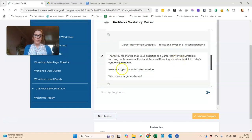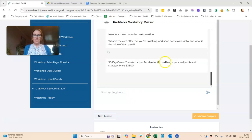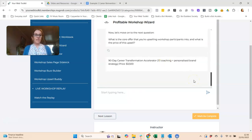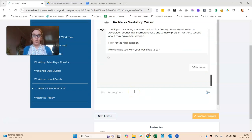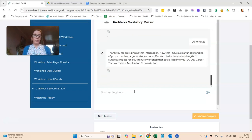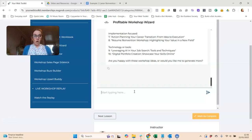It's just: what's your area of expertise? Who's your target audience? And what's your core offer? Now in here, I'm just going to paste in something quite general, but if you've got a whole sales page, you could paste that in as well. And obviously with these tools, the more information you give them, the better a job they do, because they've got more context. But they have been built so that they still will work, even if you don't have much detail to give them.